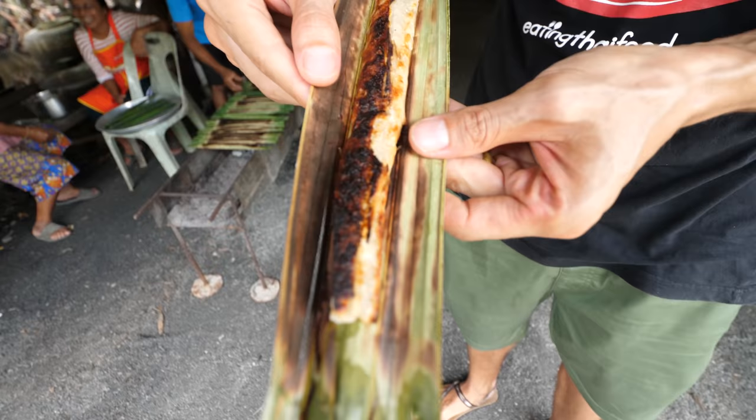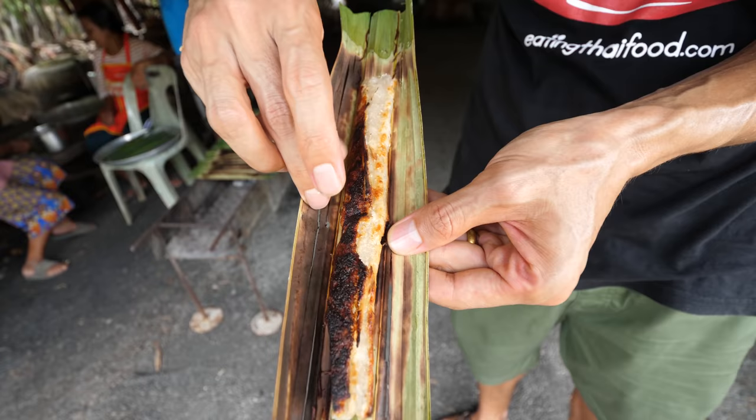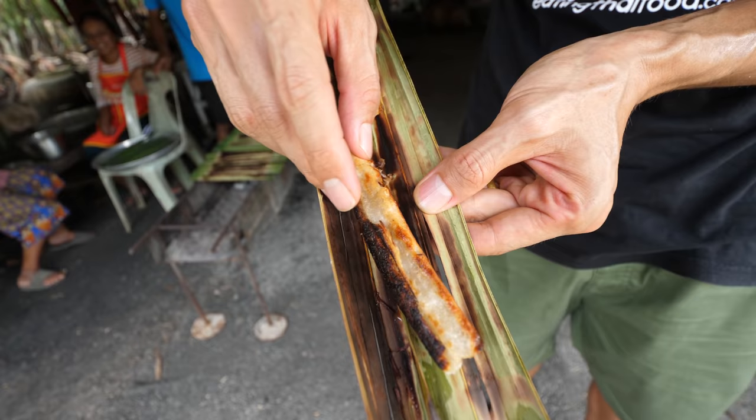And that's exactly what you want. Well, these are long ones, no? Sometimes they make them like half-sized. These are super-sized, but you want that crunchiness from the caramelized sugar in there. And that texture from the sticky rice, oh, you can feel it's kind of sticky and it's so fragrant.